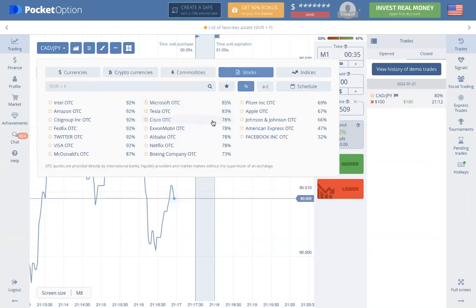You can also trade stocks as well. Now, a lot of us who trade in the foreign exchange market, when we try to talk to people about it, they always try to compare it to stocks. Now, the stock market is different, right? It's a completely different financial market than the foreign exchange market. But Pocket Option is a trading broker, right? Which means that you have the option to trade a bunch of things.